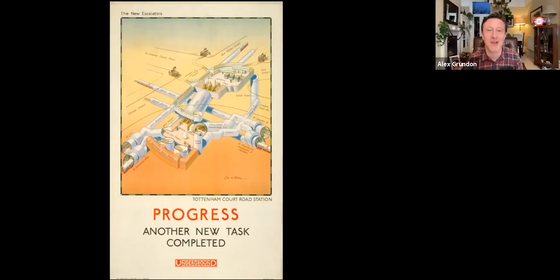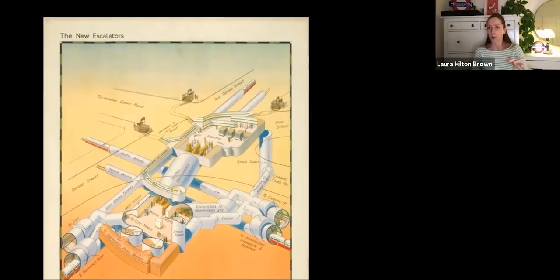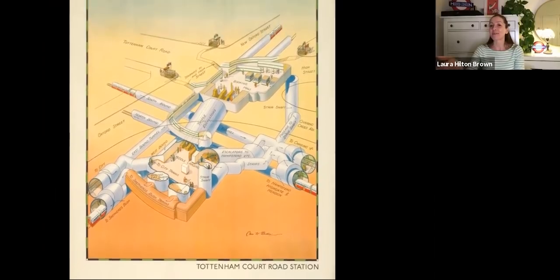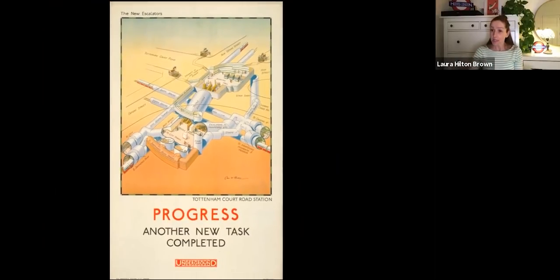There it is, Laura. The work is in progress at Tottenham Court Road. Very interesting how utilitarian these posters are, Laura. Do you remember which episode it was where we had the poster that said works will be ready June? Oh, Oxford Circus. Oxford Circus, yeah. So this is very similar. Another new task, progress. It is very basic but informative, which is obviously what a poster needs to do. But I love these stomach diagrams and the cross section posters because the way I look at things, it enables all the logistics and operations that are going into all of these works to just spring out from a 2D poster effectively. So I really like this.